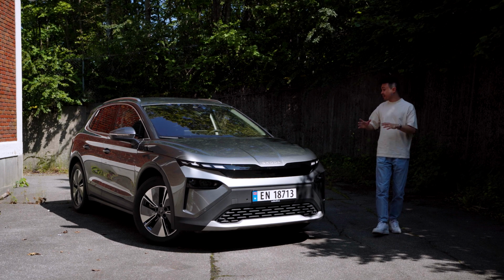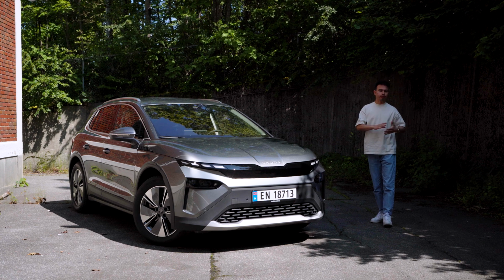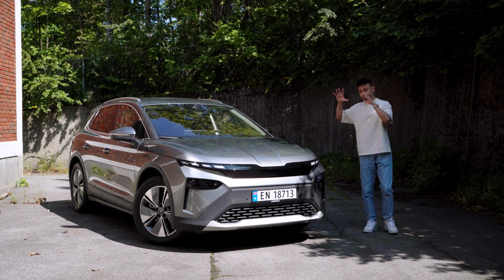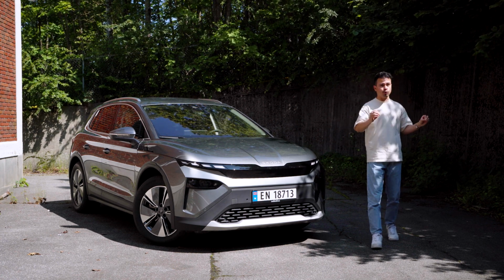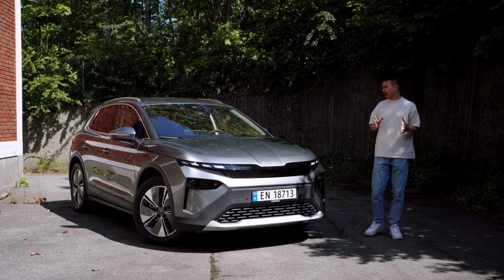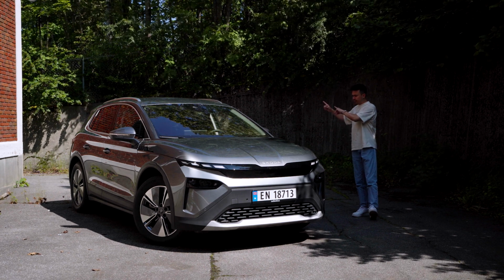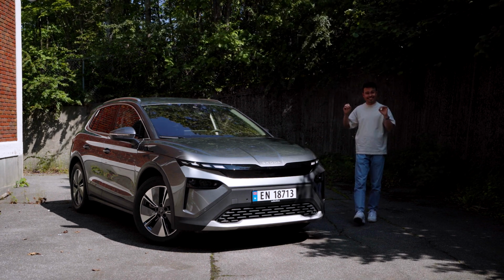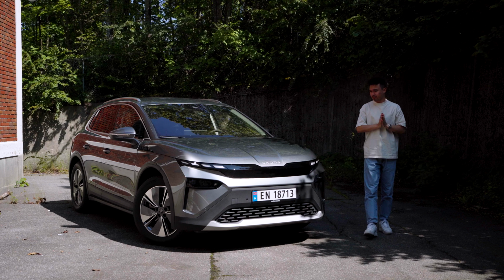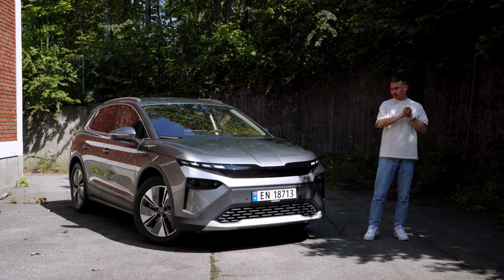In my opinion, I think this is actually the best car to buy out of the electric lineup from Skoda, because you're basically getting almost the full Enyaq experience, but in a smaller, more compact package. And if you don't need the big trunk of the Enyaq, 470 liters here with the same size cabin and the same interior, you're getting pretty much the best of both worlds and saving a lot of money.